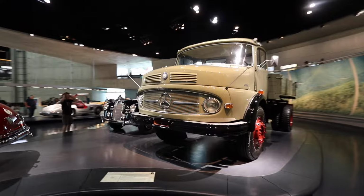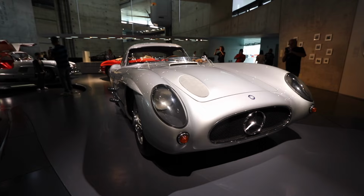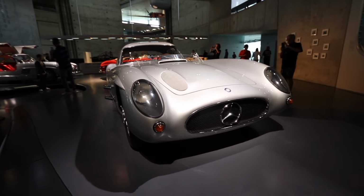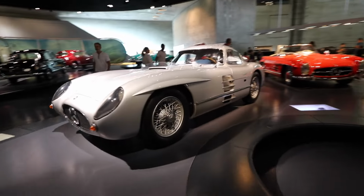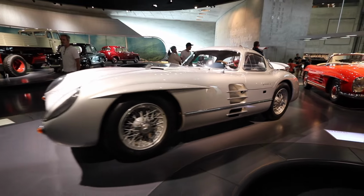Car lovers paradise right here, for real. 135 million euro car. There's only two in the world, and this is the last one that's public. Apparently they only made two of these cars and didn't mass produce them because they stopped racing in 1955 because there was a disaster.